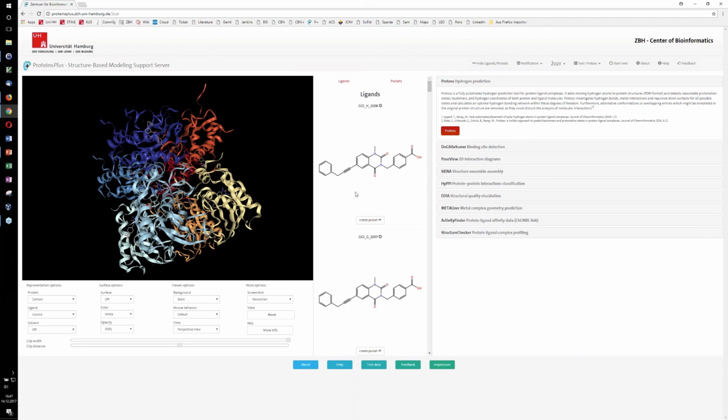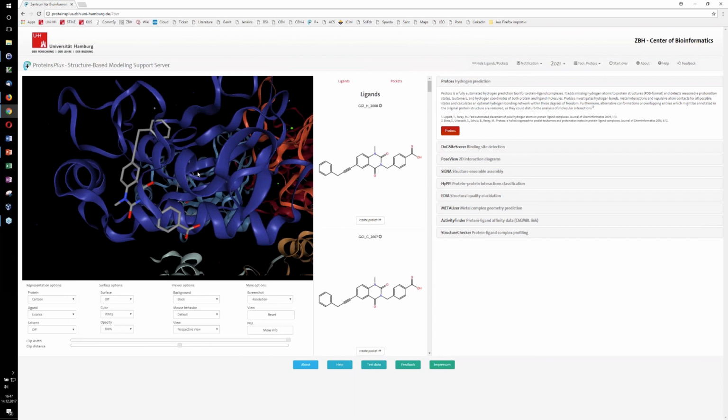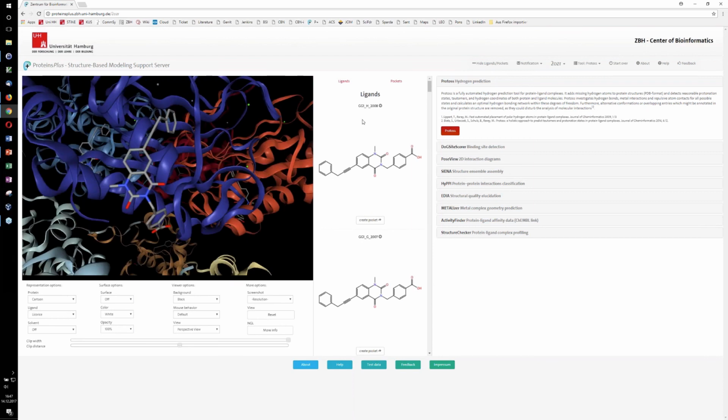Just to give you an idea, there's a viewer here. In the middle part, you see the ligand structures, which have already been run through the Naomi pipeline. So they already have the correct assignment of the bond types, etc. The protonation took place. So here you see the neutral form of the ligands. You can browse and see all the ligands which are in the structure. You can click there to have a look and see it here in 3D.